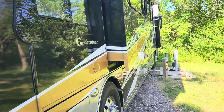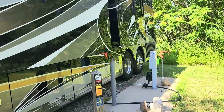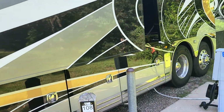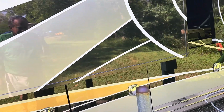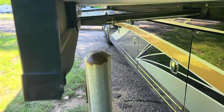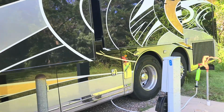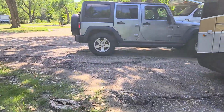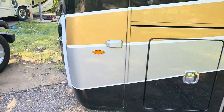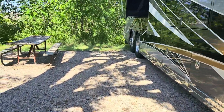All right, Kathy's bringing the big slide out, and I think it's gonna clear this okay. Yeah, we got plenty of room. Oops. Just barely clears. Yeah, it's clunking and clunking. Good, good, good. All hooked up. State campground called Canopolis. It's on some kind of lake. And we're here for 4 nights. Kind of a strange configuration here. Alright. You see the water in the back here.